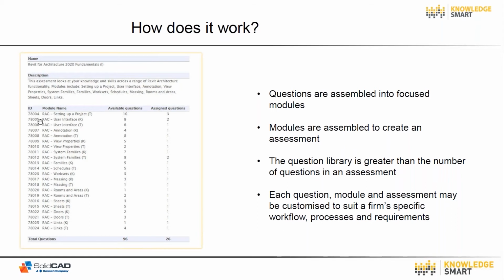And you'll see that if we look at user interface, we've got user interface brackets K and user interface brackets T. Brackets K means that those collections of questions are knowledge-based. So they're going to ask the user, what do you know about using this software? And a brackets T is task-based. So now we're actually going to put to the user, well, that's fine, what can you do in the software? About 70% of the questions and the time spent in one of our assessments is task-based. So it's working in the software itself.